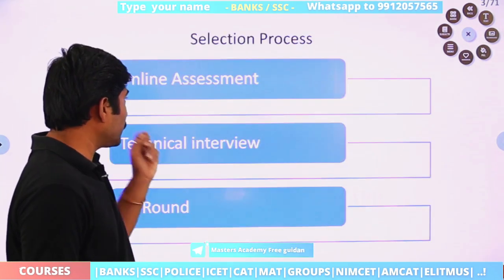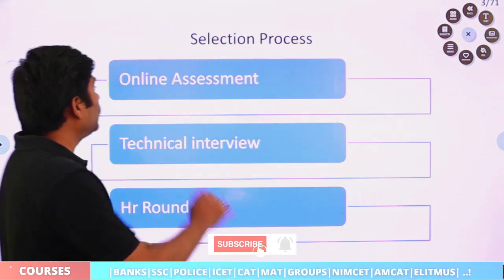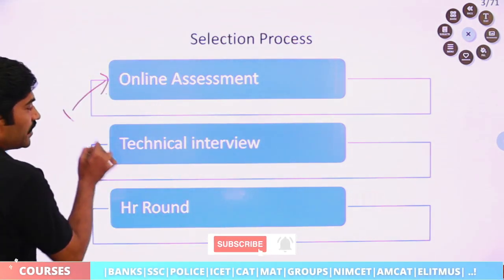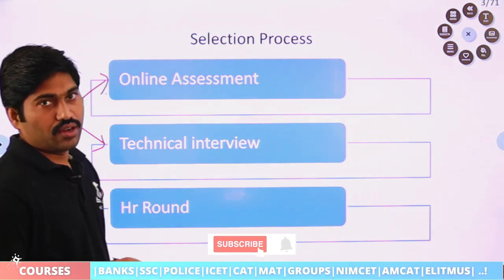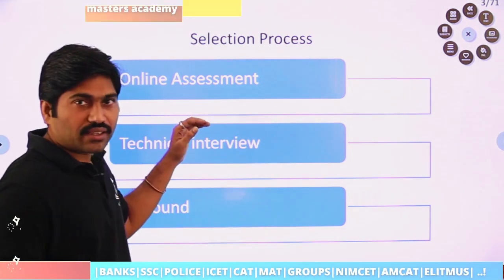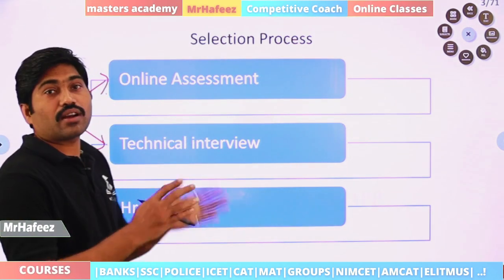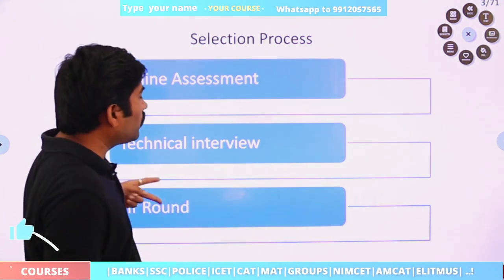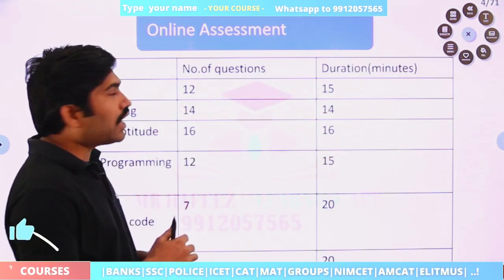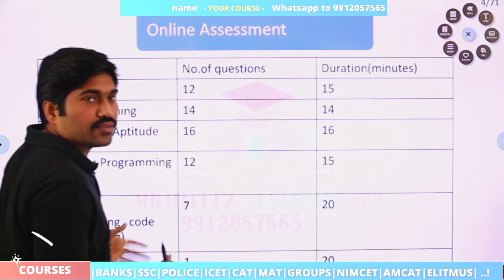Coming to the next, the selection process is basically in 3 ways. One is the online assessment, next is the technical interview, next is the HR round. We will discuss what happens in the online assessment, in the technical interview, and in the HR round, and what questions are asked in the interviews. So we will move further. And coming to the online assessment, it consists of all these topics.